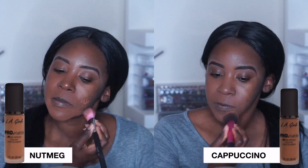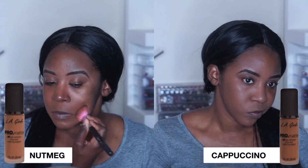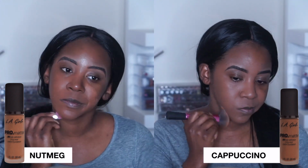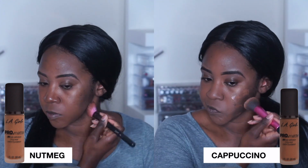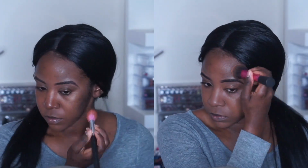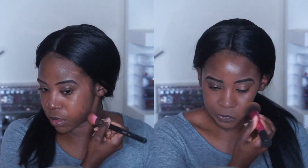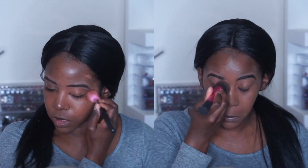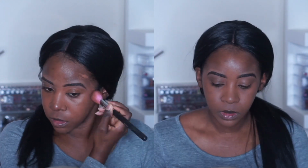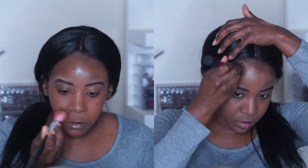Honestly, you guys, I thought before that the Nutmeg would be my color, but now after seeing them side by side, I think the Cappuccino is definitely my color. It does kind of dull me out a little bit, but I think it just matches my natural skin tone. Not calling my natural skin tone dull, but it just matches my skin tone more. I think eventually I'll probably start mixing these 2 together just to give myself that perfect pop of color, but right now I'm gonna have to go with the Cappuccino.